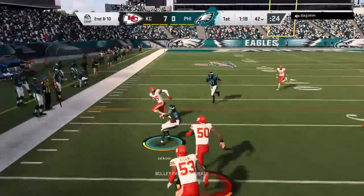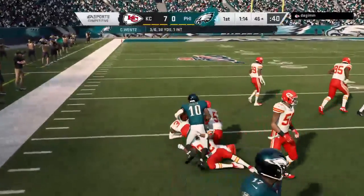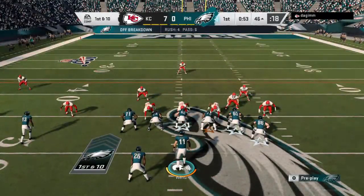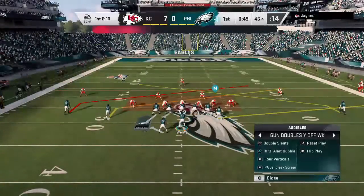This is Jackson on the quick throw from Wentz. And he'll be taken down, but not before he gets into enemy territory. It's an Eagles first down on a gain of 11. So now 1st and 10 in Chiefs territory at the 46.